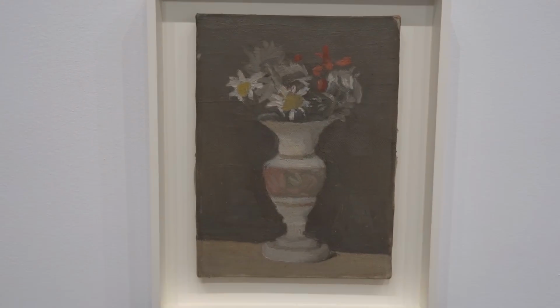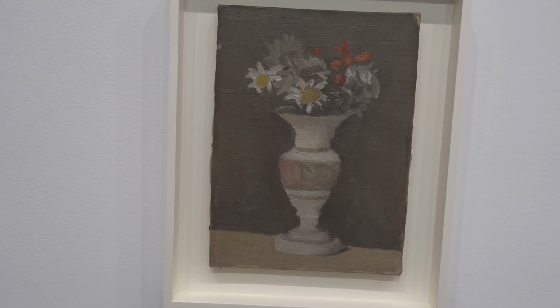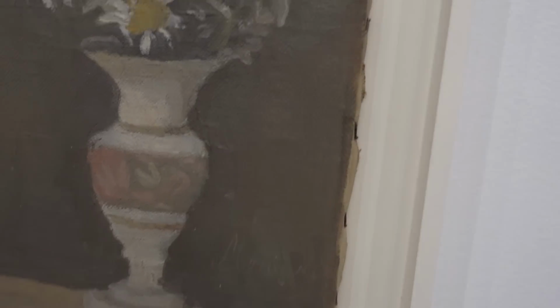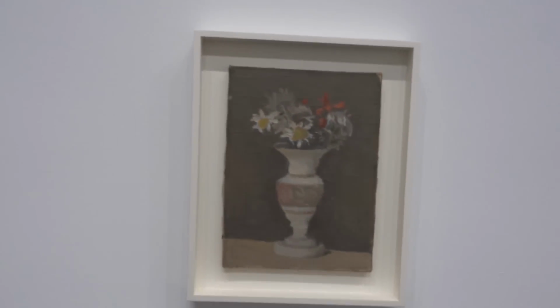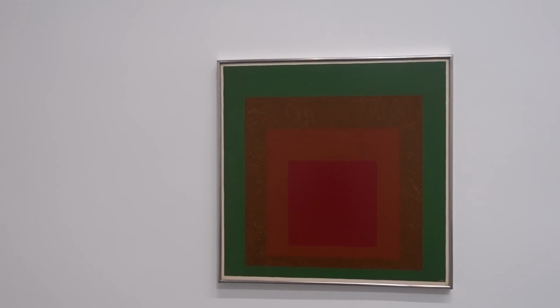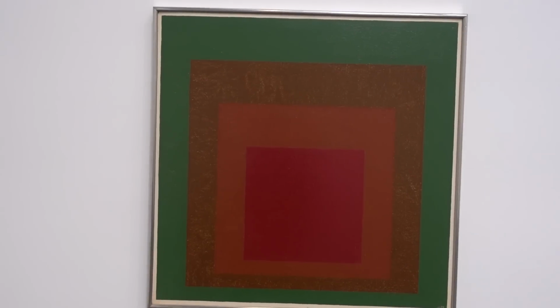Oh, here's a lovely little Morandi. Flowers, 1947. This is 11.5 by 8.5. Oh gosh, I like the way he's taken the little nails and just bent them over. 1956. Uh-oh.